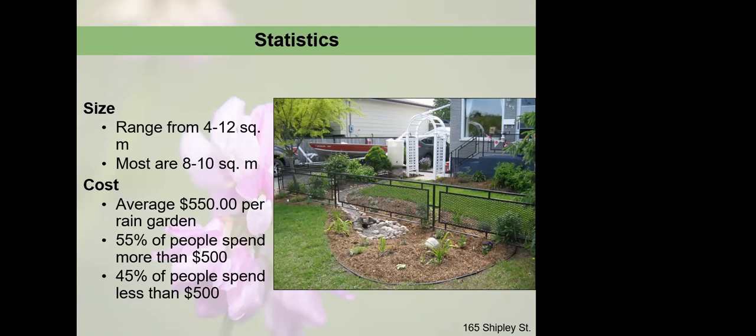But what we found, even generally speaking, is that a little bit more than half of people spend more than $500, a little bit less than half spend under $500. The average person spends around $550 on their rain garden. So it's generally speaking within or right around the rebate budget.